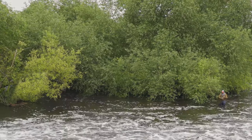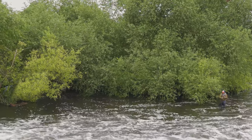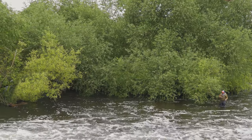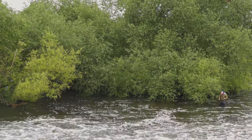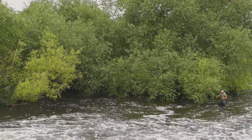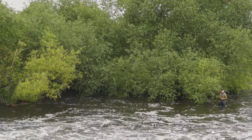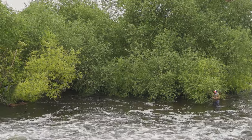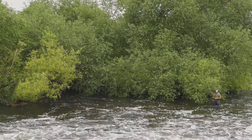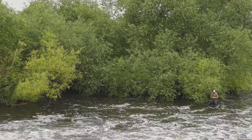Let's see. Rig is nice and ready. I just need to go a little bit deeper here from memory. It's a little bit deeper here. Right. Big bait goes on, big muscle. I will try to tuck myself into the bushes as much as I can.